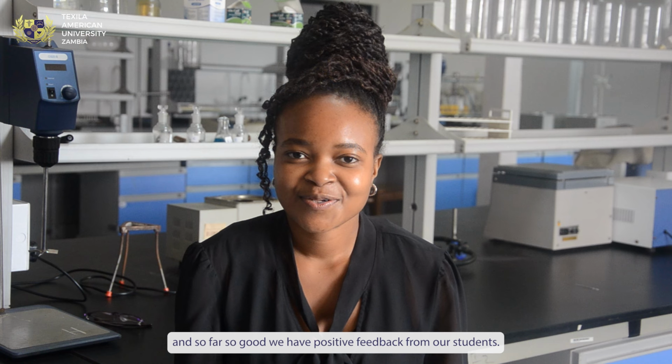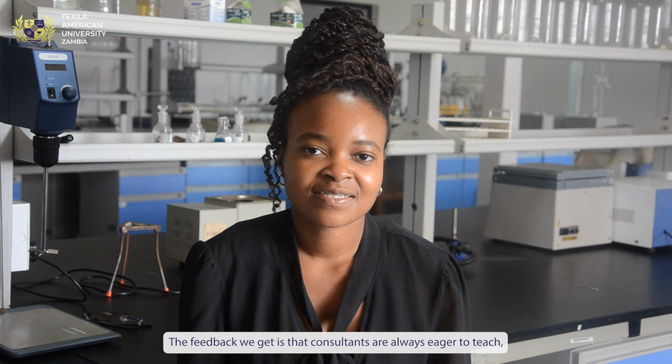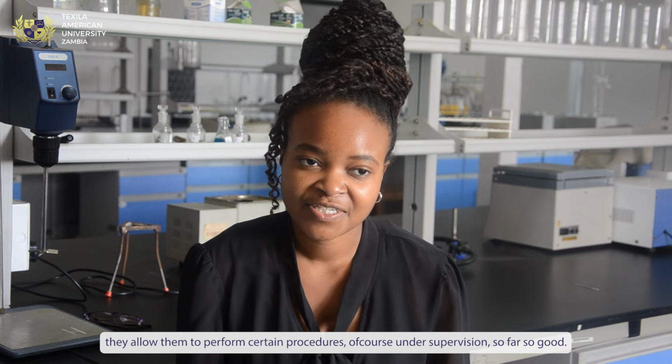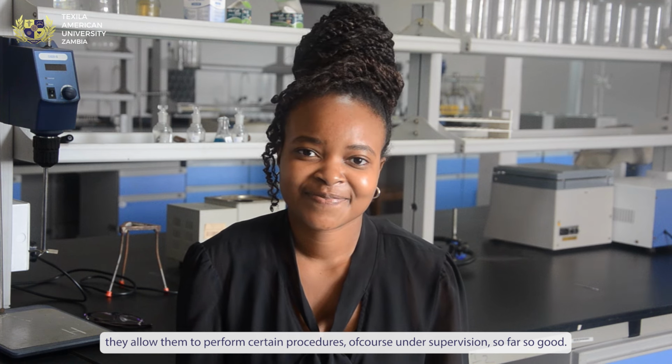Our students rotate at the University Teaching Hospital and Levy Mwanawasa University Teaching Hospital, and so far so good. We have positive feedback from our students. The feedback we get is that consultants are always eager to teach. They allow them to perform certain procedures, of course under supervision, and yeah, so far so good.